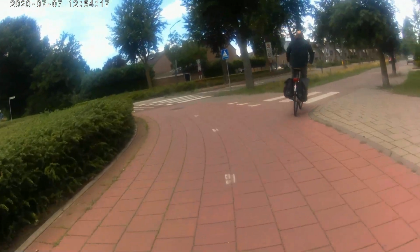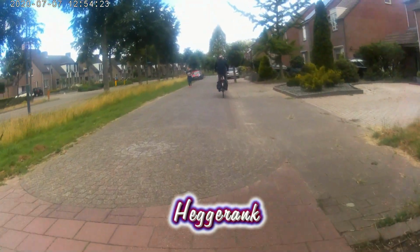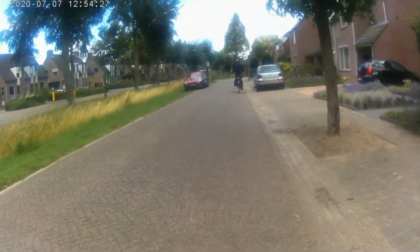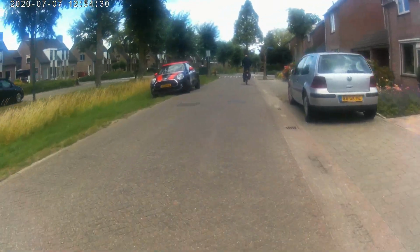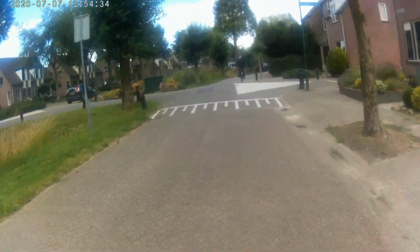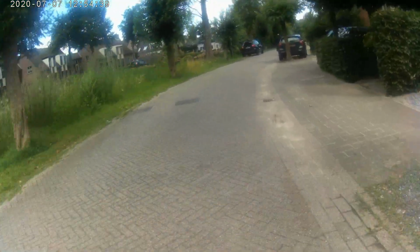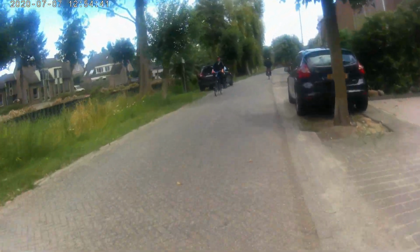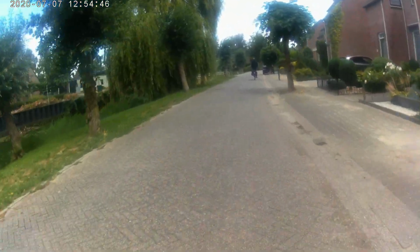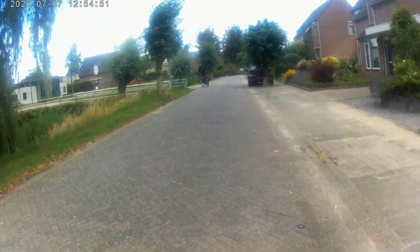Roundabout, going on to the next street. I'm sorry, we're going to the Heggerang now. We're almost home. Normal speed again. There we go. The guy in front of me was faster than I was. But my condition isn't the best yet, so I'm still working on that. Almost home. I can smell my couch. It's calling. Oh no, I can hear my couch. It's calling me. Come sit on me.